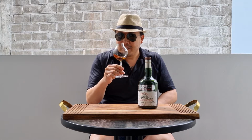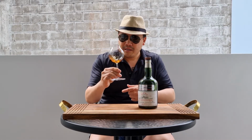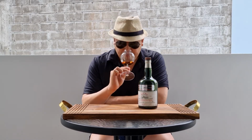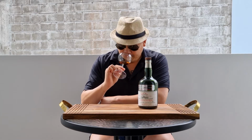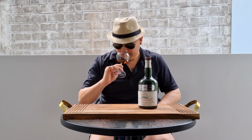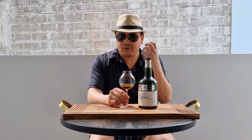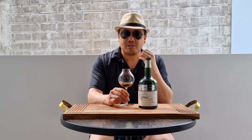Alright, let's get nosing. So once again, I'm using the butt plug, only because I want to get the maximum nosing ability from it. Alright, interesting. Straight on the get-go, straight on the nose, I'm getting orange, dark orange marmalade, a little bit of brown sugar syrup.